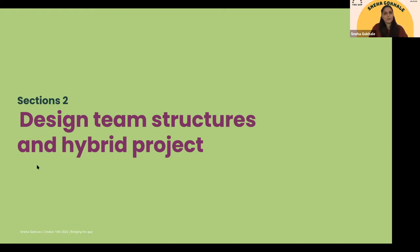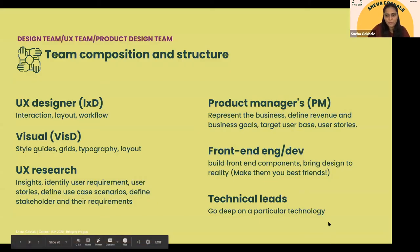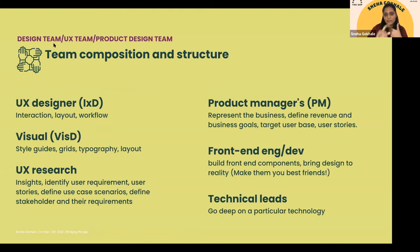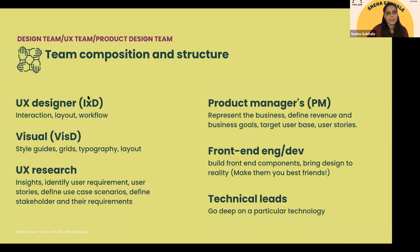Okay, now let's talk about design teams and hybrid projects. I think this is more to the question that we were just looking at. We're called design teams, UX teams, product design teams. Depending on what team you are on, that would be your title. If you're on a product design team, you'd be called a product designer. If you're on a user experience team, you'll be called a user experience designer.